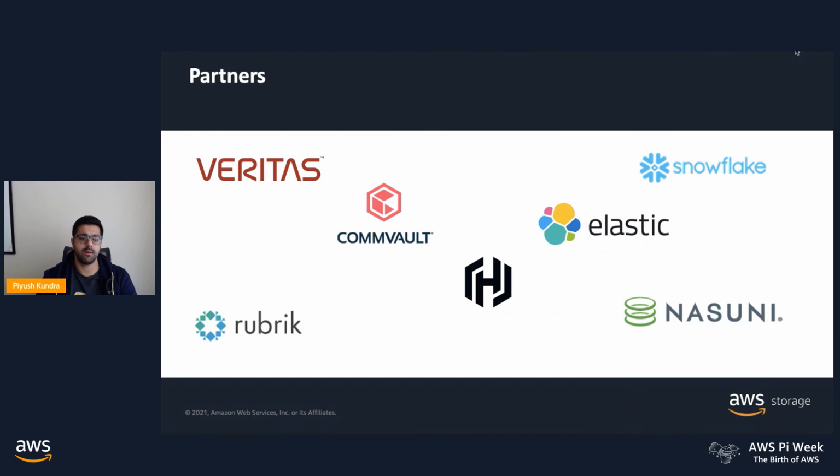I'm happy to share that our partners, Veritas, Commvault, HashiCorp, Rubrik, Elastic, Snowflake, and Nasuni support PrivateLink for S3. So if you have applications and workloads and backup, recovery, and data management that use one of our partner solutions, you can connect to them using PrivateLink for S3.